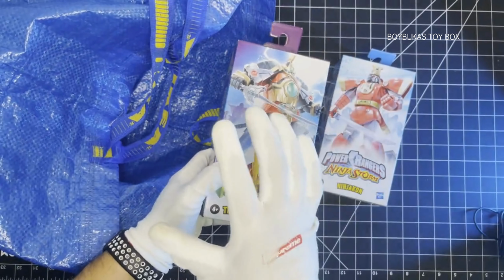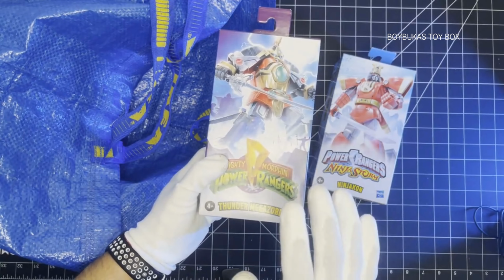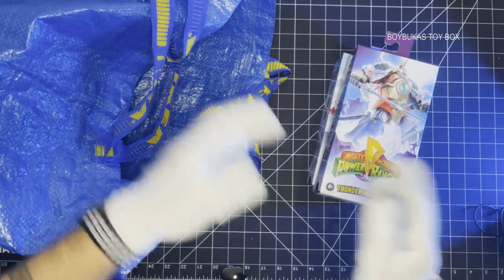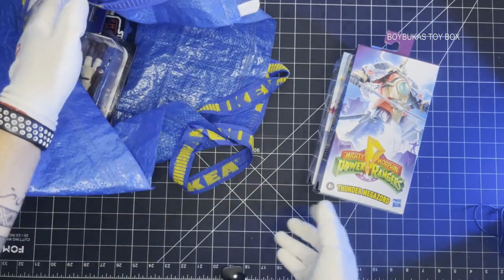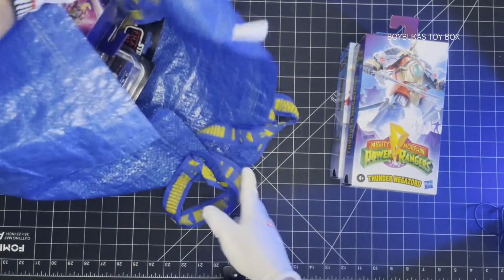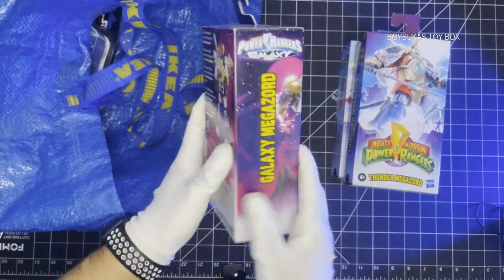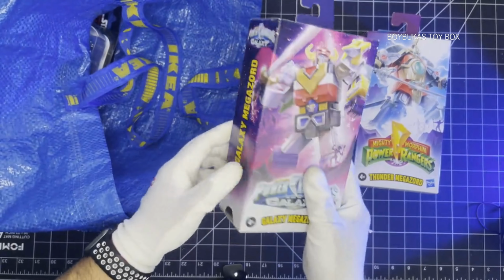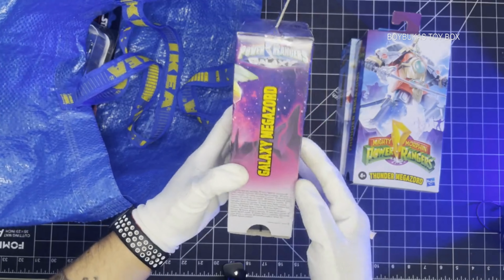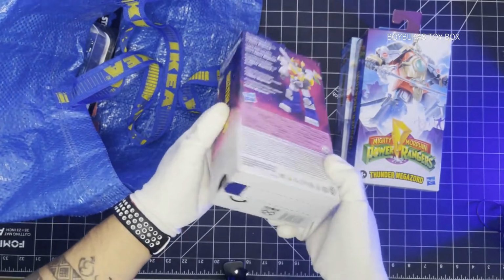I think they're like 2 waves, I guess. Maybe they released the first wave, or maybe that's the second wave, or whatever wave they are. So this is like the second part of that series. And there you go, so I completed it. Found this in one of the stores in Kelowna. There you go. This is the Galaxy Megazord. It's pretty cool.